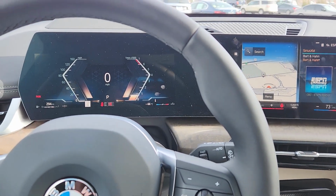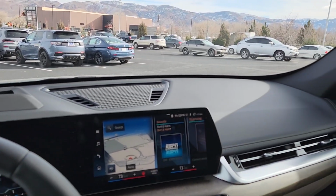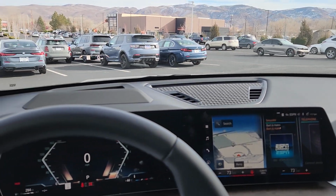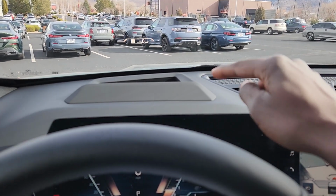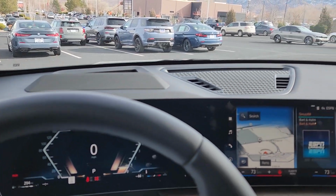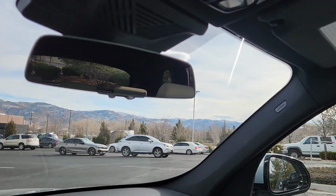I have no complaints. The outward view of this vehicle is magnificent. Oh, there's my car over there. I love the outward view. Everything's under the dash. If I can see the hole for the heads-up display, the frontal view is pretty nice. The windshield's also pretty high as well.